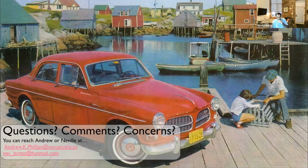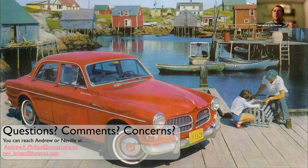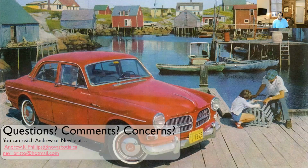I'll take more. From Heike and Sandor, combining your questions together, how many Volvos in total were made in Nova Scotia, and how many of those ended up exported outside of Canada? Good question. Two parts to that question.